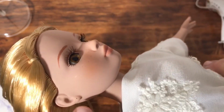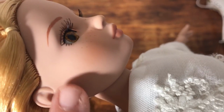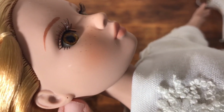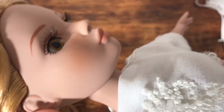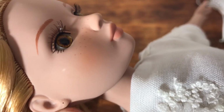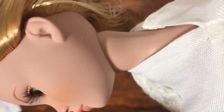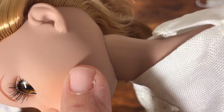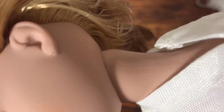This one looks to me like it's actually a mark in the vinyl. It almost looks like somebody tried to give her pierced ears but didn't put any earrings in. And then when I come over here, it looks like they missed, because they're tiny little holes. Oops, there you go. They're tiny holes, but this is way off center, if that's supposed to be for an earring.